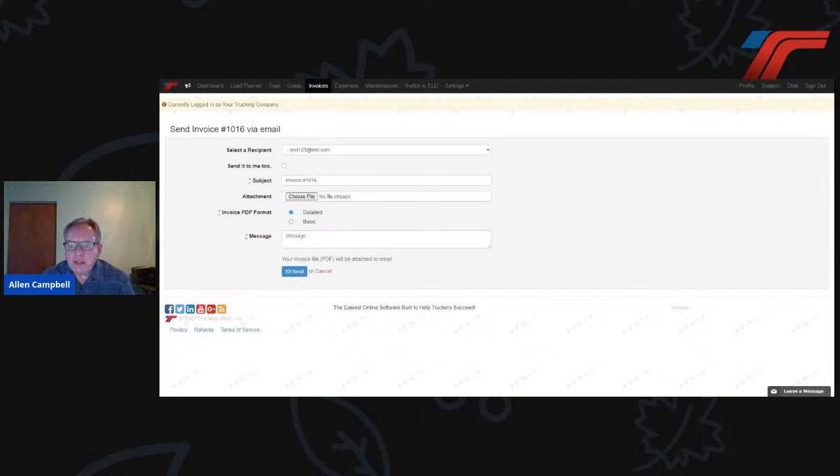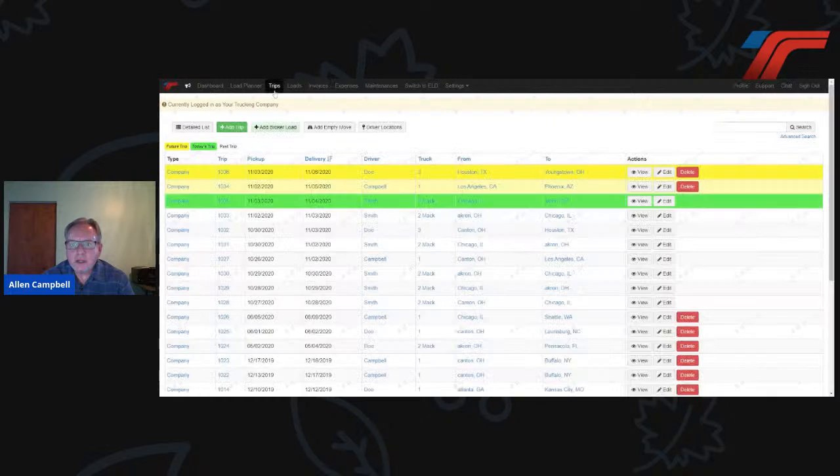So, and then you just send. I'm not going to send it here because we're just using some sample data, some fake data, but it's really easy, and you get the idea there that you just click the button and it goes. So then coming back to the trips list, that's all we have to do for that load. Then we're done with that. That's invoice sent. And we go back to our invoices.